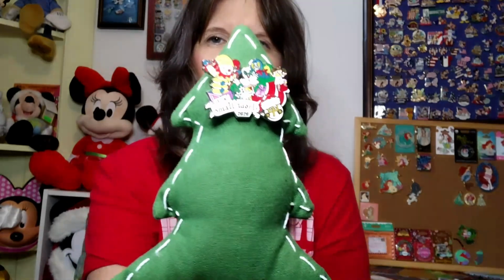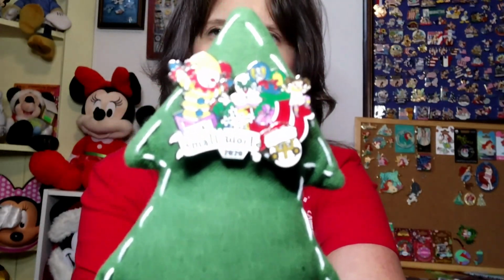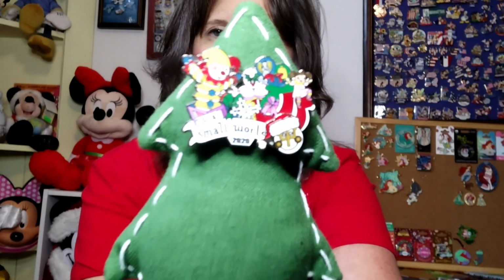This was never released in the parks, but I got it from my Disney outlet store, and I think this was limited release. No, it is limited edition. I thought I looked before I turned the camera on, but I couldn't remember. It's 3,000. Okay, so this is a limited edition at 3,000.